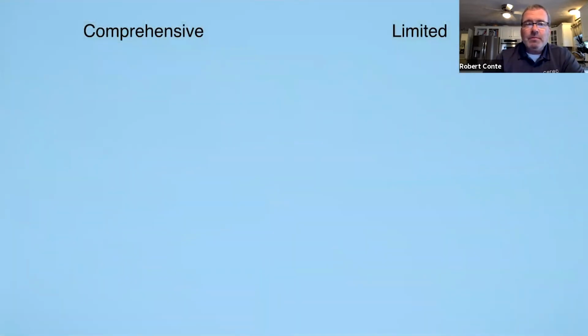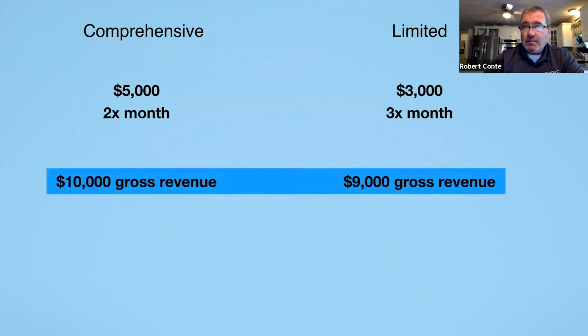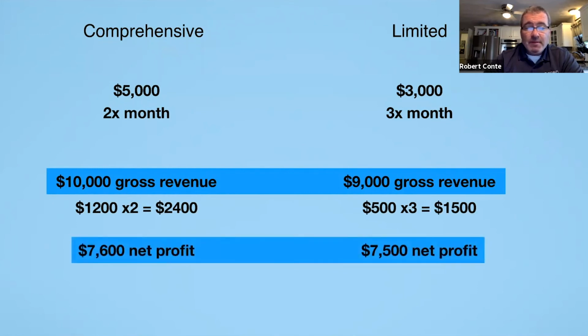So let's look at the numbers. Is it worth getting into aligner therapy? So in a comprehensive case in our office, $5,000. If it's a shorter, limited case, we'll charge $3,000. If you do maybe 5 cases a month, split up between a comprehensive and a smaller, limited case, right, you're looking at some pretty good numbers there. So now you're going to be looking at the fees associated with it. So on a full case, $2,400. On a limited, less. The net profit is crazy good. So that's 5 cases a month. Even if it's 2, cut that in half. It's still some pretty good revenue that you didn't even know you had.